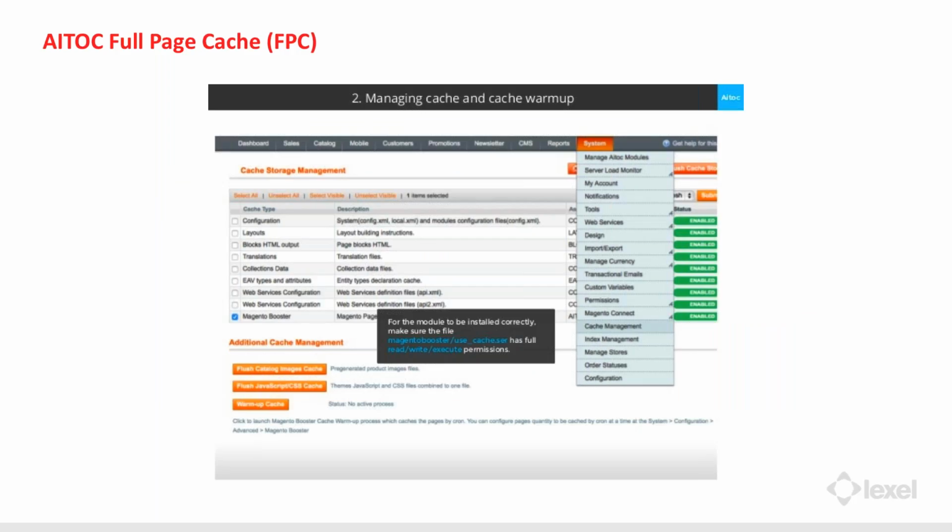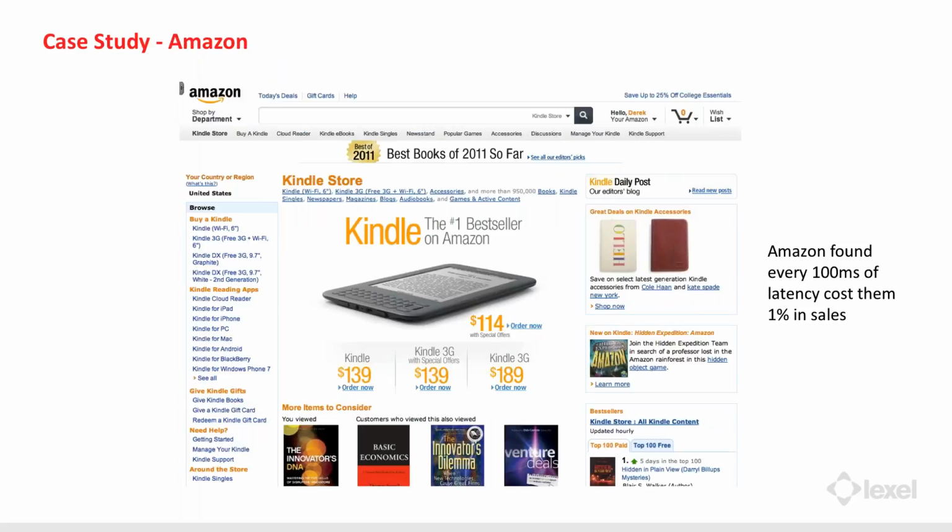Another really useful extension from Magento, again available on Connect, is the ATOC full page cache module. It's also available on Enterprise. So why is full page cache important? Studies show that bounce rate and conversion rates are tightly linked to the store's speed and performance. A recent study showed that Amazon increased revenue by 1% for every 100 milliseconds of improvement in page load time.